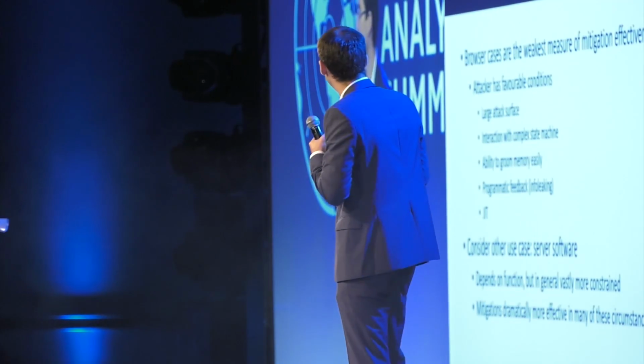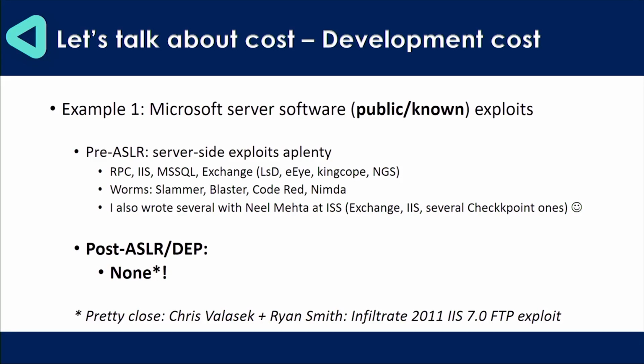And abusing various JIT features has been a strategy for a very long time for attackers to basically bypass both CFG and NX. If you consider other use cases such as server software, you'll see that the mitigations have been dramatically more effective, because the attacker is basically vastly more constrained in what they're able to do. So I looked up Microsoft server software as an example of this, and there used to be tons of exploits coming out for Microsoft server software all the time. RPC, MS SQL. A bunch of them got made into worms, as you probably remember. And I also wrote some myself in my previous job.